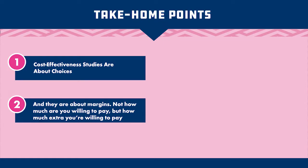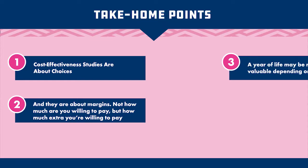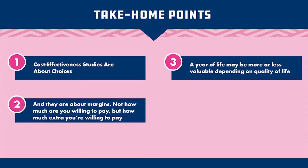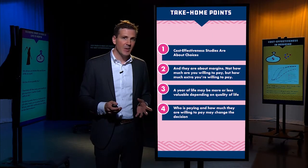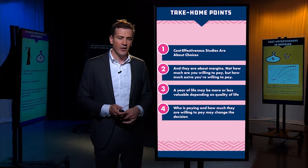That incremental cost-effectiveness ratio is crucial. A year of life may be more or less valuable depending on the quality of life. That should make intuitive sense. Who is paying and how much they're willing to pay may change the ultimate decision. A societal perspective is very powerful, but pretty hard to figure out all the costs.